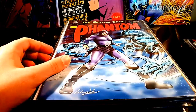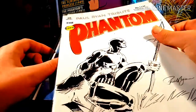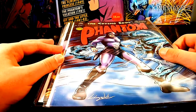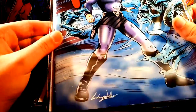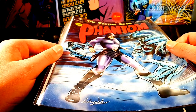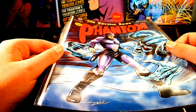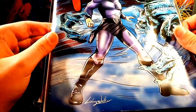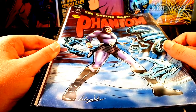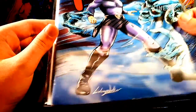So, moving on, still very good comic artists right there. One of the best, I reckon, is Lindsay Walker, and this was her last issue cover art for The Phantom in 2016. It's one of my first ever Phantom comics I got, and yes, still pretty cool.